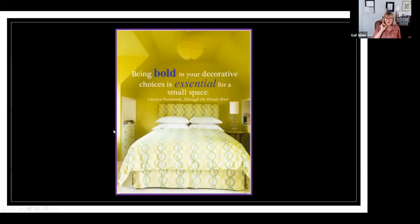I'm going to throw in some favorite decorating quotes. So being bold in your decorative choices is essential for small spaces. So don't think that you have to go with light colors or use this or that, just have some fun, just don't be timid about it. Look at how beautiful this little space is. And it's a bright, bold color, and it looks gorgeous. Maybe lime green might be a little out there for you, but I'm going to show you some colors that really are stunning. And I might turn you over to the dark side. Okay.